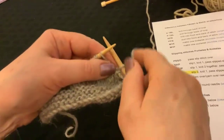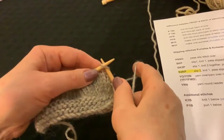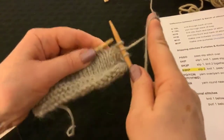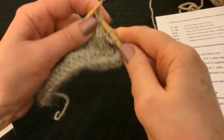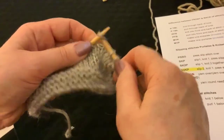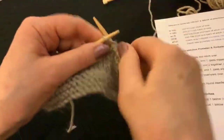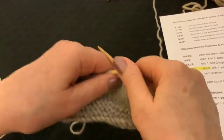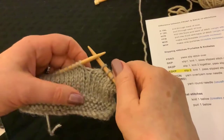Okay. So passing a slip stitch over, it's usually accompanied by a slip one, knit one, and then you have this as the slipped one. So you pass it over. That's normally what you do. Otherwise, it's simply just a slip stitch. So it's usually a knit one, slip one, pass slip stitch over. That's often accompanied with a yarn over the needle, as in lace knitting.